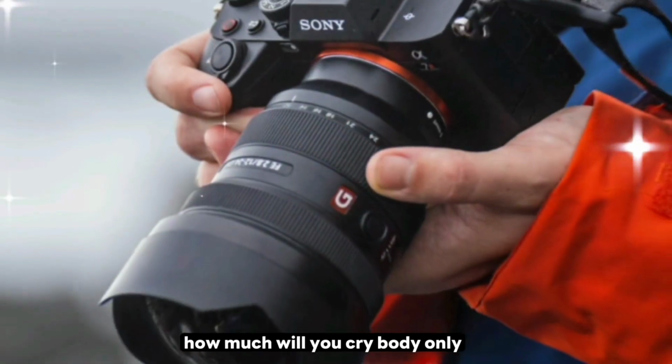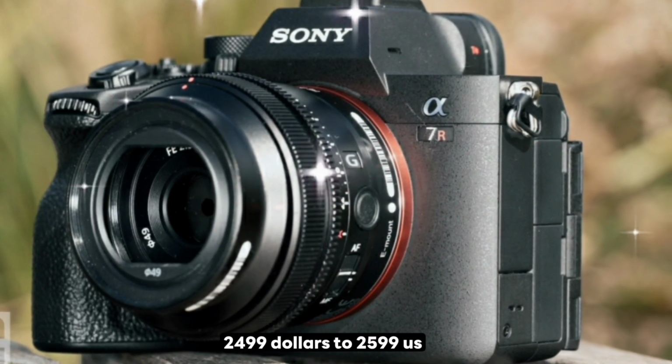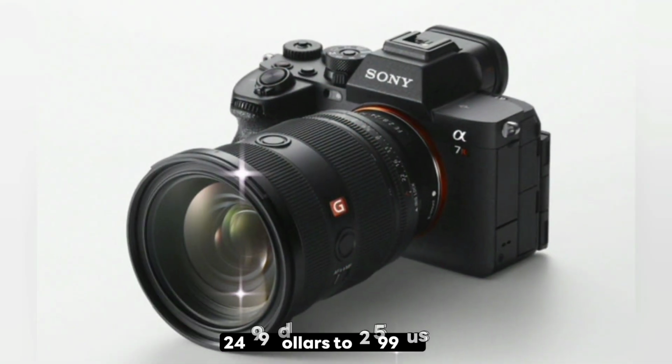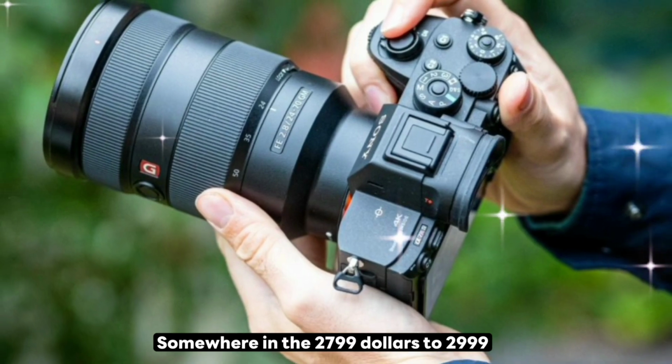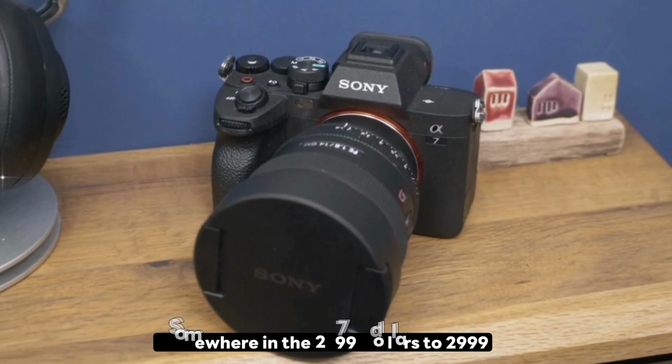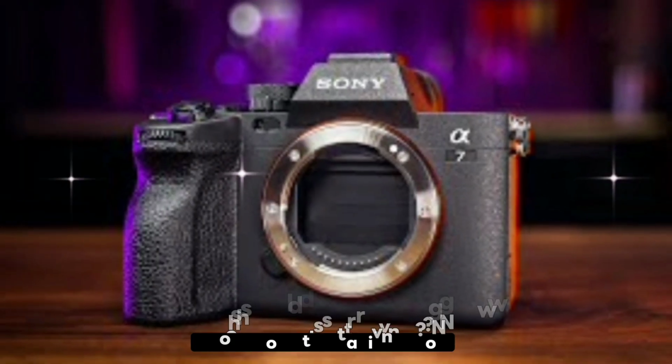The price tag. How much will you cry? Body only, expect around $2,499 to $2,599. With kit lens, somewhere in the $2,799 to $2,999 zone. Final thoughts. Should you start saving now?